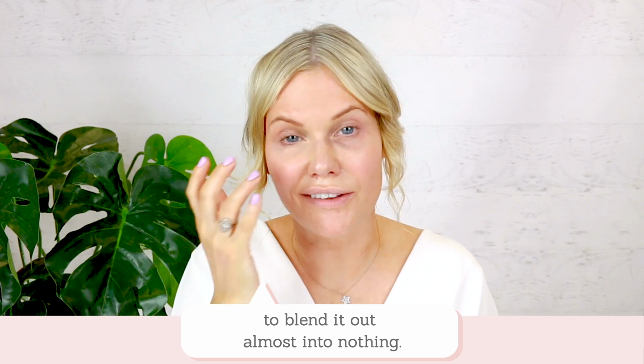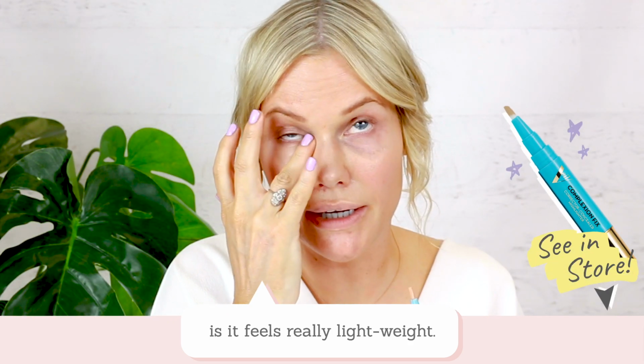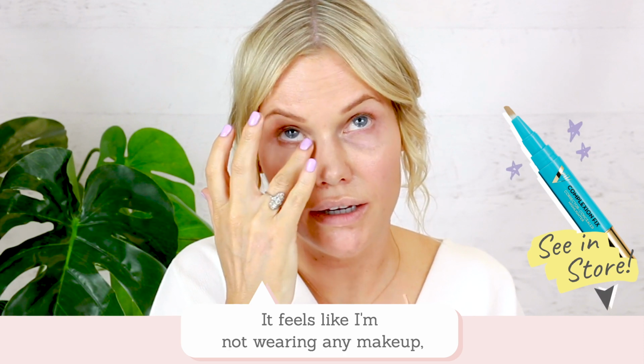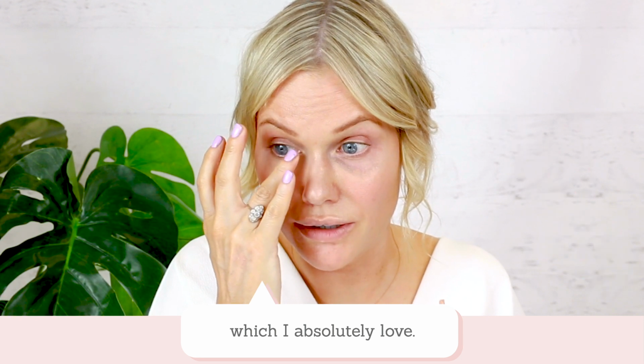What I love about this Veil Complexion Fix is that it feels really lightweight. It doesn't feel like I'm wearing anything. It feels like just no makeup, which I absolutely love.